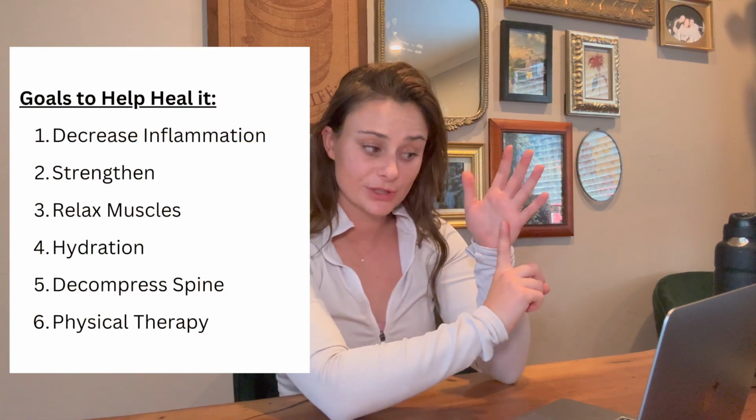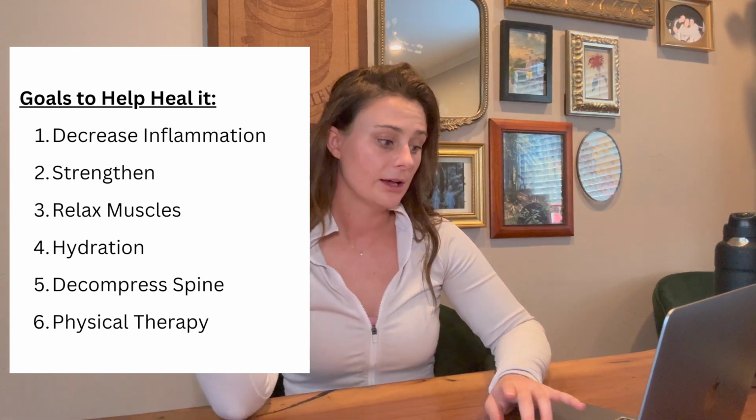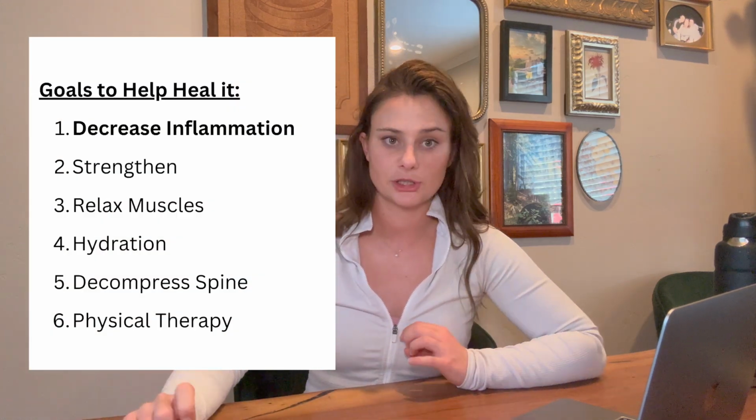Okay, these are overall goals or things you're trying to accomplish to heal your herniation. 1, decrease inflammation. 2, strengthen. 3, relax muscles. 4, hydration. 5, decompress spine. And 6, physical therapy. Okay, first one, decrease inflammation. You can do that with drugs, diet, or the shot. Like drugs, I was put on meloxicam, which helped decrease inflammation. Or you can do over the counter, that could help too. Diet, one person who also had a herniated disc, he said his doctor recommended trying an anti-inflammatory diet, so like no gluten, dairy, things that cause a lot of inflammation.